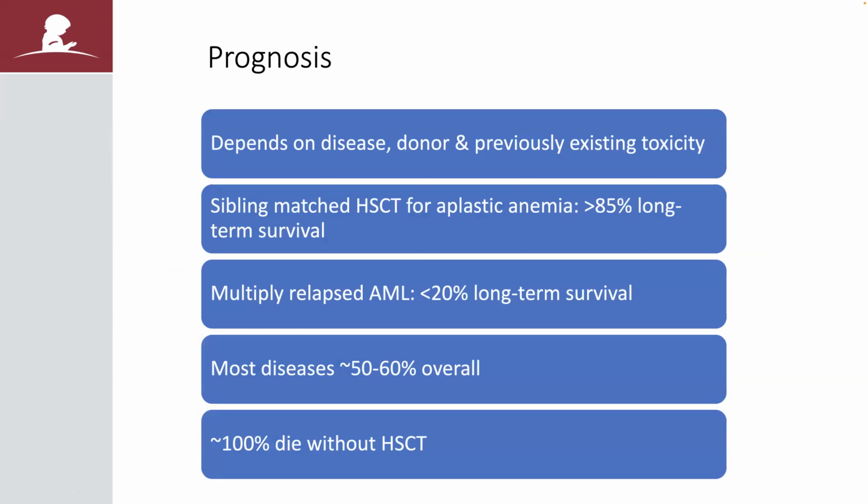Prognosis overall, as I said, depends on the disease, donor, and previous existing toxicity. If you look at sibling match transplant, for example, aplastic anemia, the survival rate is more than 85%. For multiple relapse AML it is less than 20%. For most diseases, 50 to 60%. But one thing to remember, 100% of them will die without transplant.